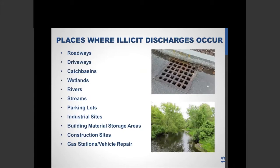So places where we actually find illicit discharges: roadways is one major one, where obviously you'll see drainage in the road, and you'll see maybe someone dumped something in the roadway. People's driveways, catch basins themselves, in wetlands, in rivers and streams, you might see evidence of illicit discharges. At industrial sites, places where people store materials, such as sand or stone or salt, and on construction sites, which need attention because they can become a source of illicit discharges. And then gas stations and vehicle repair, which obviously deal with a lot of liquids and gas spills.